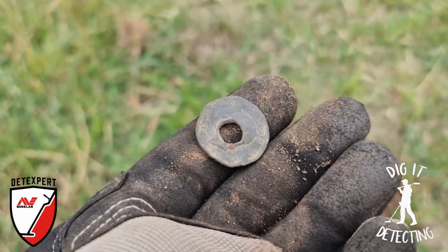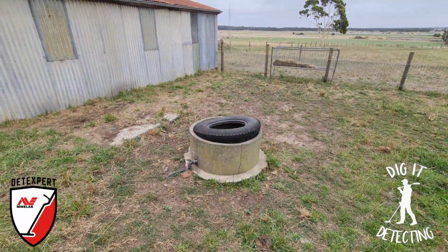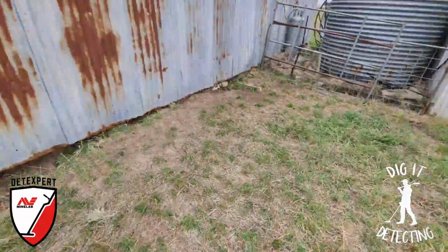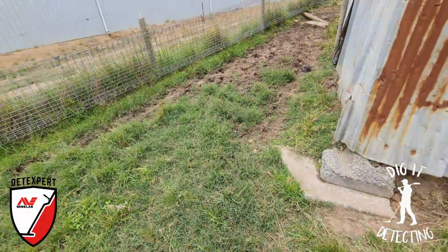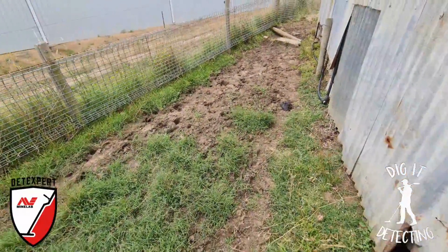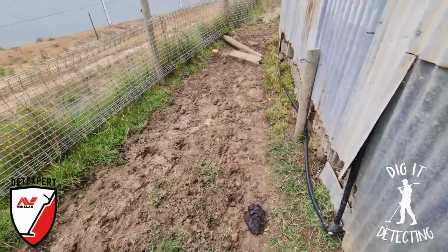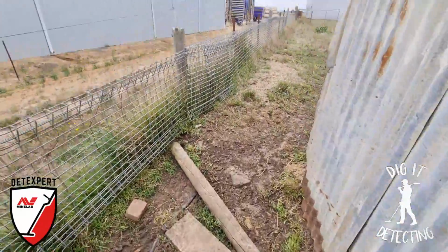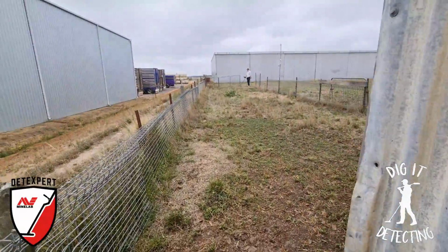What a cracker. Righto, so that's about it for this paddock here, just behind the stables, where we got the stirrup and a couple of coins. What a ripper, quite a productive little area. Let's go find Brandon now, and let's see if we can scare him. He walked off around here somewhere. I can hear him beeping. Ready? What are you doing?